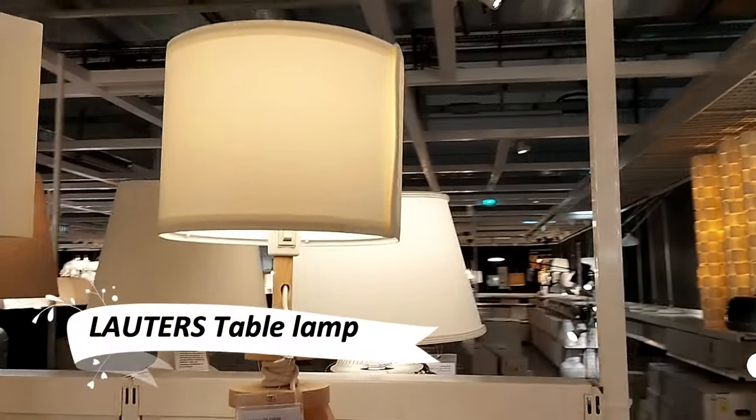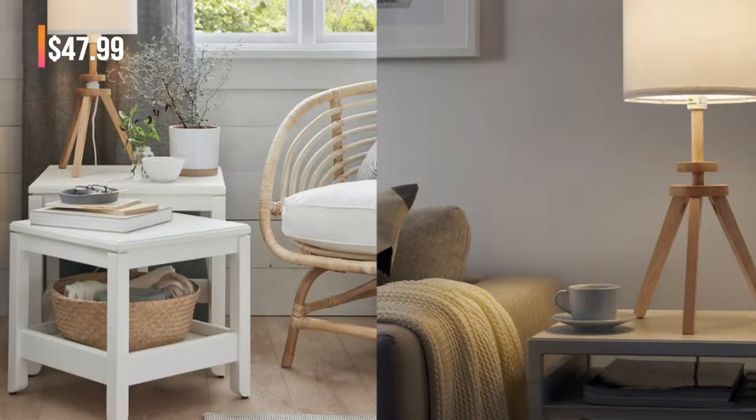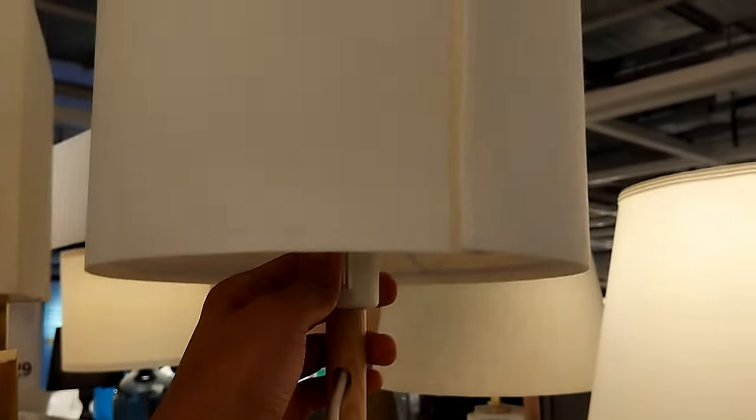The Lauder's table lamp combines style and sustainability. Its shade is made from recycled PET bottles and the base from more sustainable sources. This lamp provides mood lighting and hides cords within the base for a clean look.